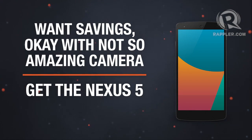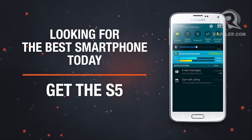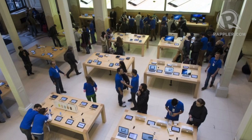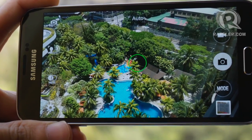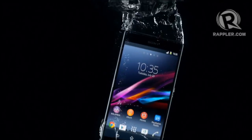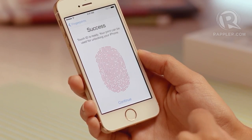If you don't need the best camera and would love to save as much as you can, get the Nexus 5. But if you're looking for the best phone the market has to offer so far, get the S5, which, when seen as a whole, looks like it'll end the year ahead of the pack. In this hyper-competitive smartphone market, the S5's fingerprint scanner, water resistance, and its superb camera make it worth the purchase. The latter is where it really innovated this year. Otherwise, Samsung merely caught up, bringing the headline features of the Xperia and the iPhone into one package.